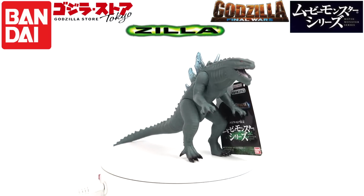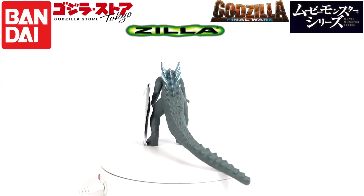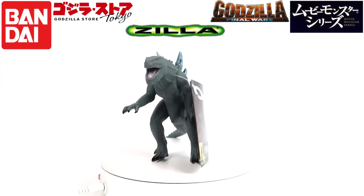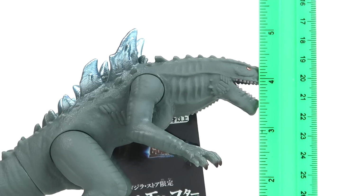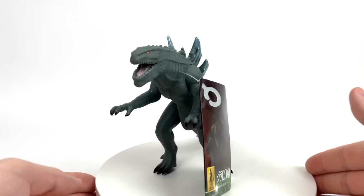Shin Godzilla. Zilla over here will be standing at slightly over 4 inches tall, counting his head, but if you look at his dorsal fins, he'll be just about, if not a tiny bit over, 5 inches tall. Let's take a look at the tag!